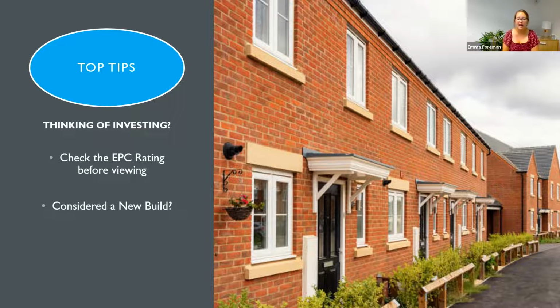So do check that. Every property on the market has to have a valid EPC, whether that's for sale or for let. So it should always be in the marketing on Rightmove anyway. There should always be an EPC at the bottom. You can click on it and see what the rating is. So that's really important that you're checking that if you are considering investing now or in the future.